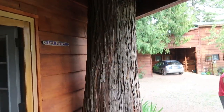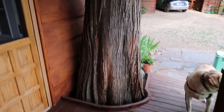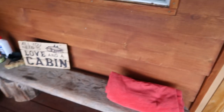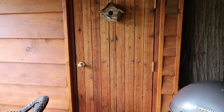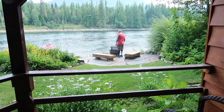So here's a better little image of the tree growing out of the ground in the middle of the cabin. Super cool. And the name of the cabin is The Last Resort. So super cute. I didn't show you guys the porch. There's just a little bench. There's even a barbecue. And there's that door that I mentioned that we won't be using because of the bins. And then there's a cute little table and a couple of chairs that just look out here onto the river.